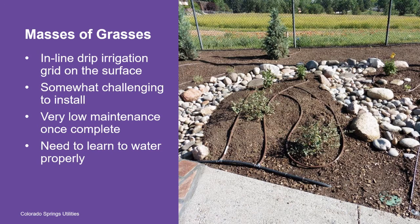It's a very good option for tall plants as well. So for shrubs, tall ornamental grasses, this is a really good way to water things efficiently and without blocking those heads as the plants get taller. You will have to water differently with drip irrigation. So if you choose that, you want to make sure you're watering properly for those plants.